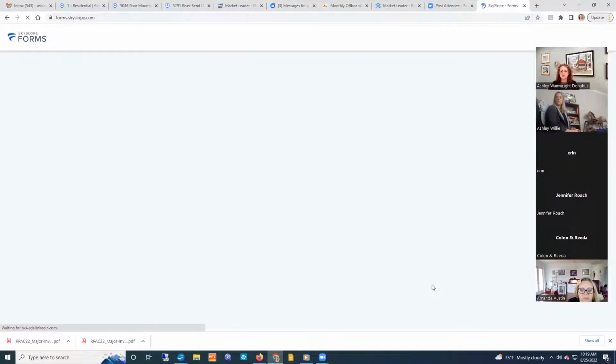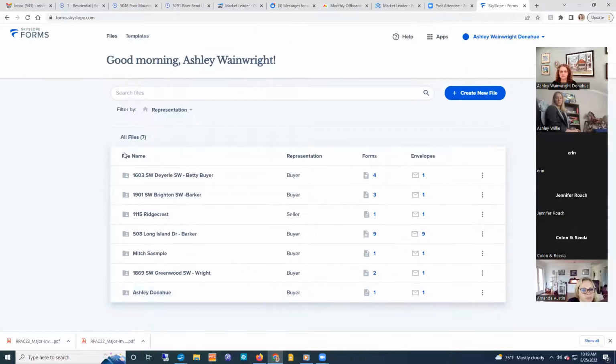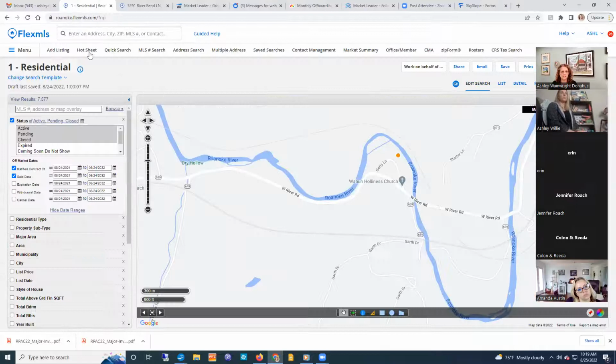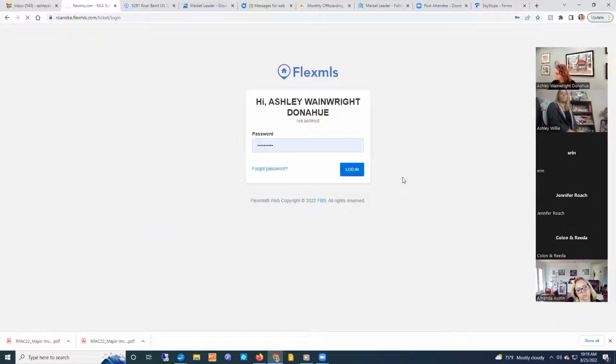And it's going to take me to the dashboard. So when I go to the dashboard, you're going to see my previous envelopes that I've made, my transaction files, but we're going to create a new one. So the first thing I want to do is go over to MLS, and I want to find a property that we're going to make an offer on.